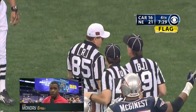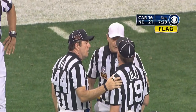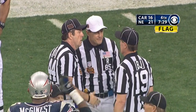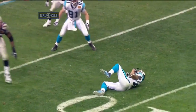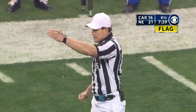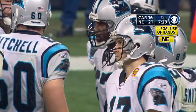Well, I saw a Carolina receiver fall down. And Willie McGinnis was not the least bit pleased with the conversation taking place. Check out what happened to Steve Smith. Steve Smith, 89, going up the field. Oh. At the very least. How could you argue that call?